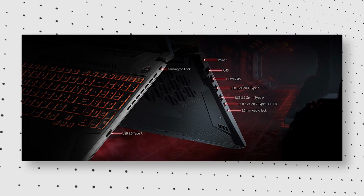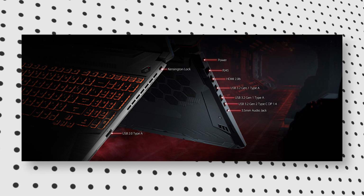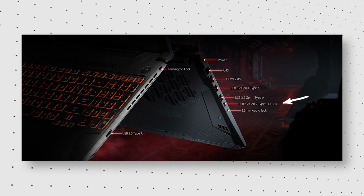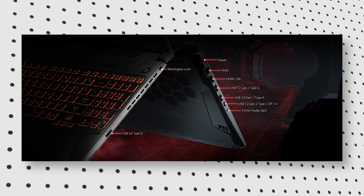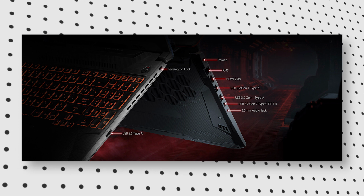Now, in terms of ports, you have a very strong selection of them, but sadly there's no SD card slot, which kind of sucks. But you do get a USB 3.2 Gen 2 Type-C port, which supports DisplayPort 1.4, which can be connected to a G-Sync compatible display. And there's also an RJ45 port, so LAN parties are definitely going to be better from now on. So you do get a strong selection of ports on the A15, with the only downfall being that there's no SD card slot here. And as for the battery, you get a 3-cell 48 Wh battery, which in my opinion is not that great, but we'll again have to test out how the battery life is.